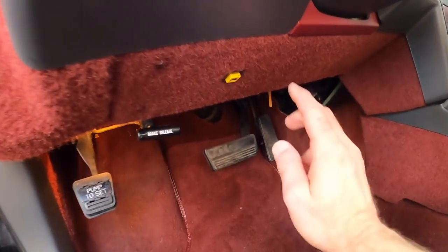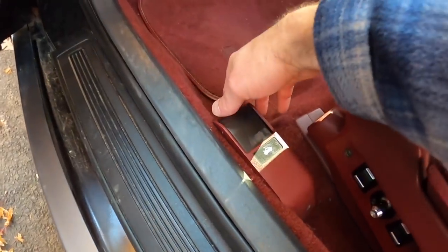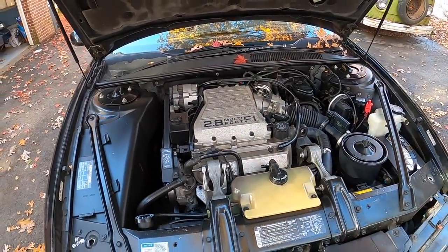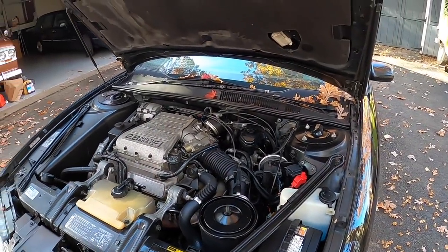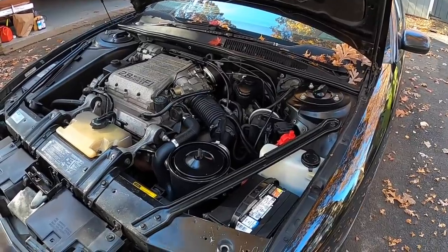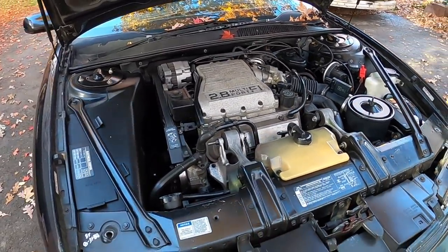Down below the dash, you have a trunk popper right here. On the floor, where you would think the trunk popper would be, it actually pops the hood. And a tug of the hood reveals the 2.8 liter V6 making 130 horsepower, 170 foot-pounds of torque. The compression ratio is fairly modest at 8.5 to 1. And the final gear ratio on this is 3.33 to 1, mated to a 4-speed automatic transmission.